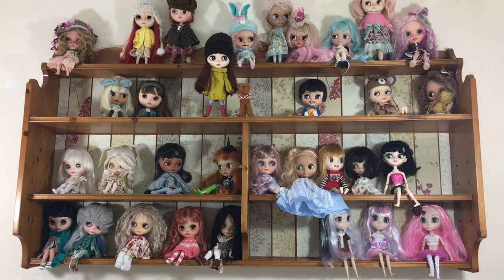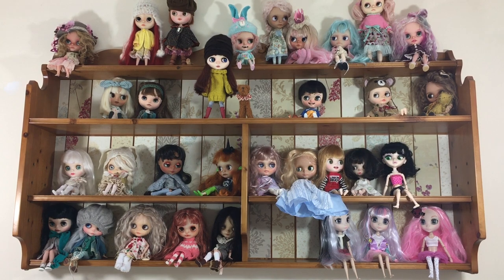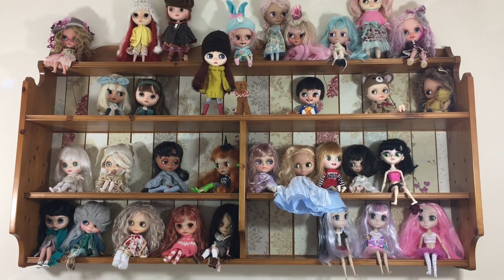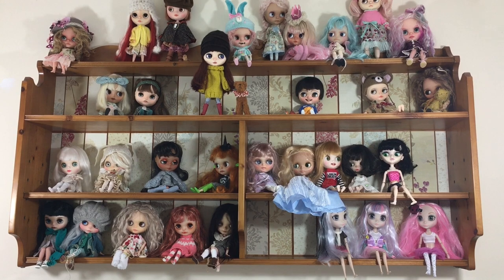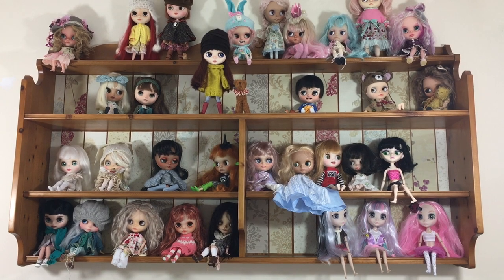Then the doll after that has no name. She's got the most beautiful hair, but she doesn't have any name. But she's quite a cheeky-looking little girl, and she's wearing a lovely dress. So we'll have to come up with a name for her. Suggestions in the comments, please. And next to that doll is my very first custom Blythe, and her name is Red. And she's very, very beautiful. She's got an absolutely stunning little face.